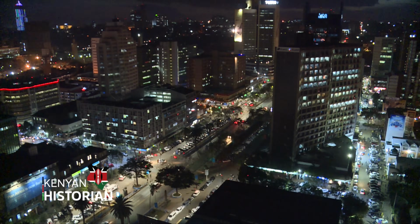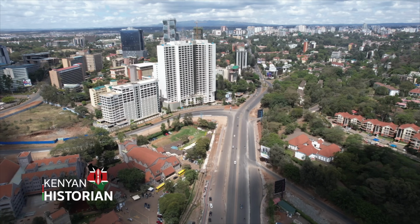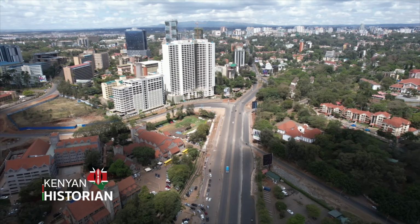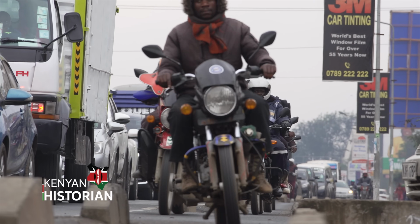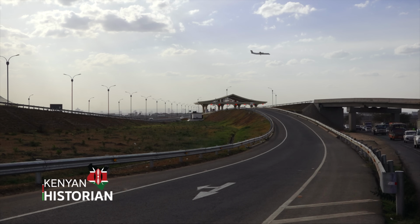This is Nairobi, Kenya's capital city and one of the biggest cities in Africa. It is literally the biggest attraction to Kenya's finest talent pool.